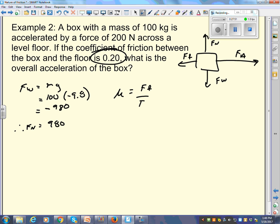Mu is FF over Fn. Mu value is 0.2. Solve for friction force. Fn is 980. Nope, because I swapped it. The weight force is down, negative, but mu is actually FF over Fn, and they're equal and opposite, so the Fn is up, it's positive. Again, solve by multiplying. So take that 980 times 0.2, 196 of friction.